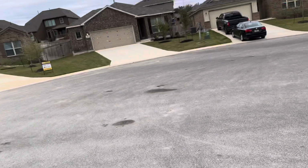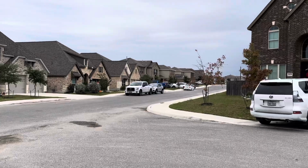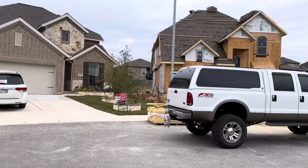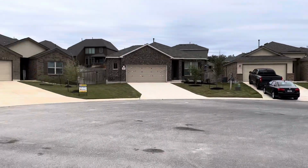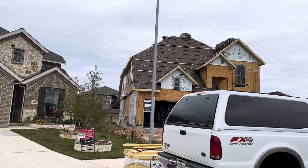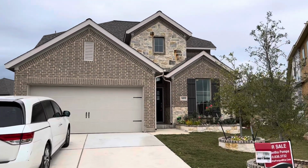Went around, knocked on some doors, and talked to some of the neighbors, tried to find out what's important for them. And many of them mentioned quiet community, gated community, good mix of families and veterans. And as you can see, it's very quiet. Father playing with his children out front, and we still have a little bit of new construction going on. This property next door has been sold already, and this one is available for a quick close.